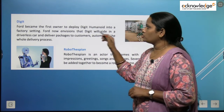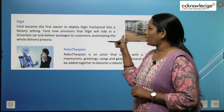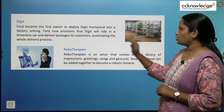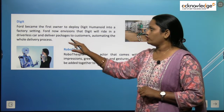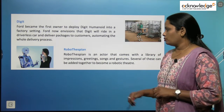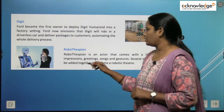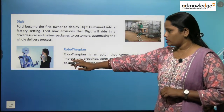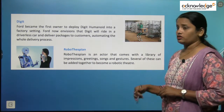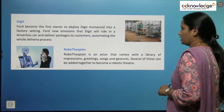Next is Digit. Ford became the first owner of a deployed Digit humanoid in a factory setting. Ford now envisions that Digit will ride in the driverless car and deliver packages to customers, automating the whole delivery process. So this robot is used for delivering packages, and now the Ford company is using this robot. Next is Robothespian. Robothespian is an actor that comes with a library of impressions, greetings, songs and gestures. Several of these can be added together to become a robotic theater. So what does this robot do? It copies, it has a library, meaning a collection of impressions, greetings, songs and gestures of humans, and several others can be added to create a robotic theater.